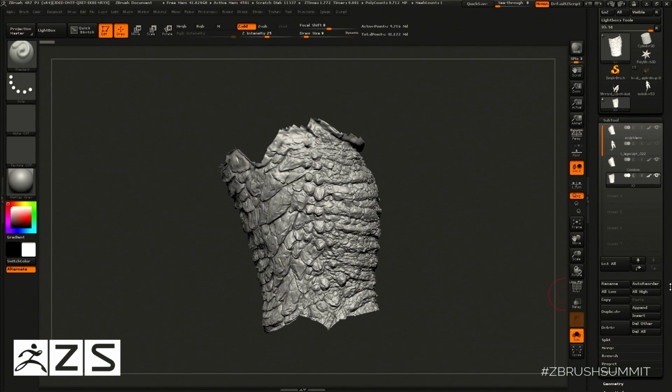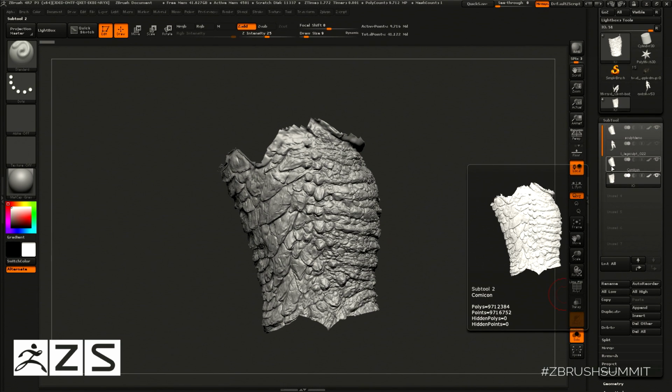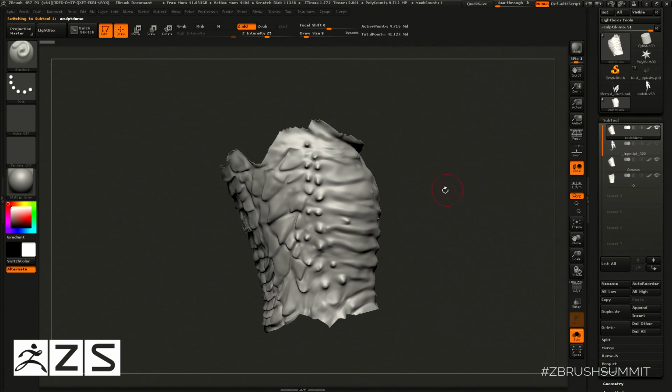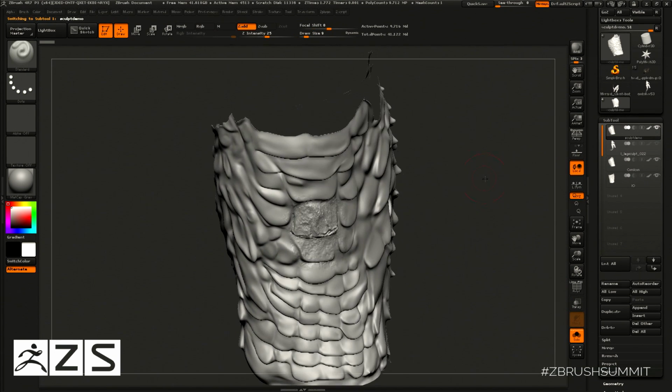And I think a lot of the brushes you used were just standard brushes, right? Clay build-up and dam standard and stuff like that. I started to try to recreate what I did, and how I would layer it up.